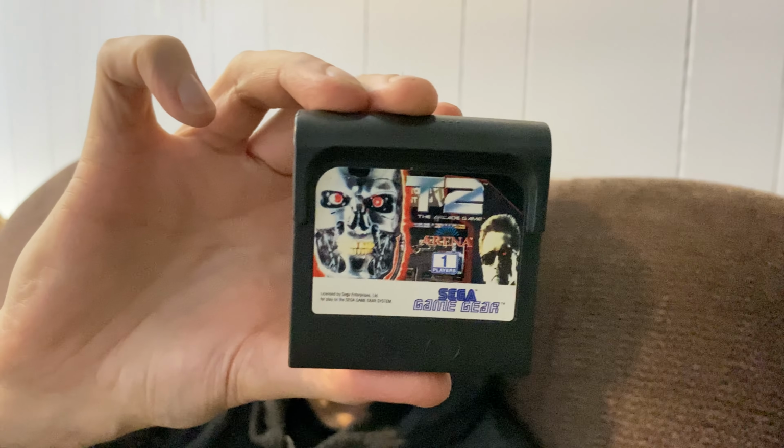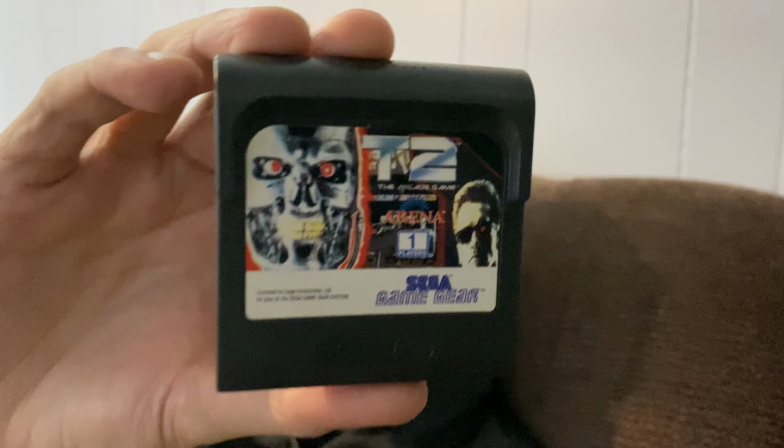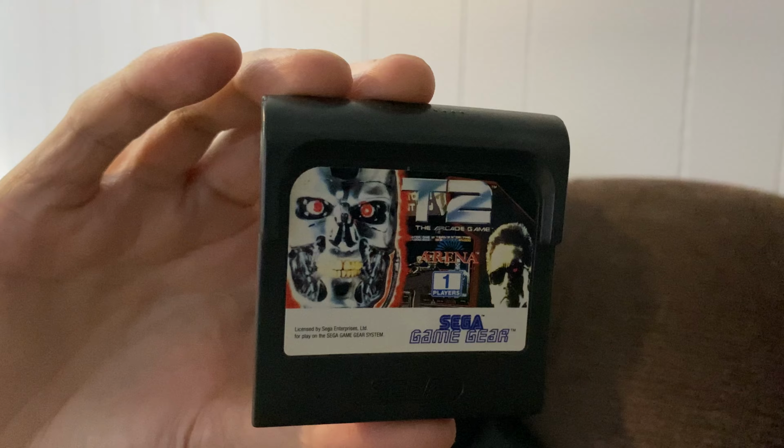Now, this game, I do recall, had some value in it, and this was Terminator 2. This was a great version of Terminator to play. I absolutely loved this version. It was just T2, the arcade game, I believe. Yes, the arcade game is what it says on the label there. It's that game where you're just mowing down enemy after enemy after enemy.